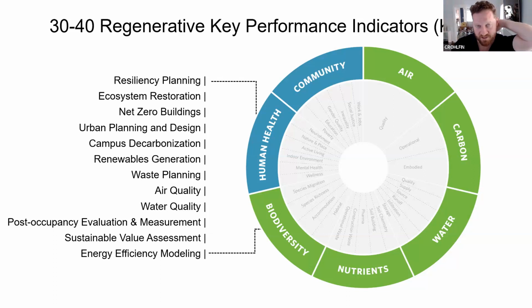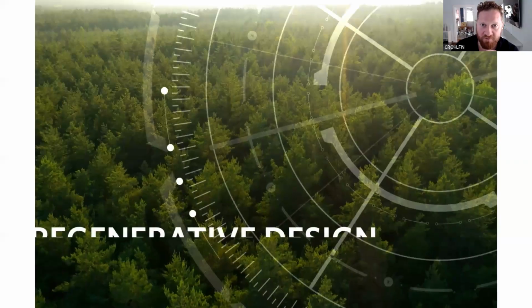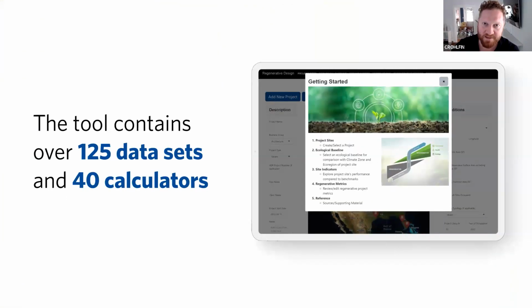This includes resiliency planning. It includes a focus on net zero emissions. It includes a focus on human health. It includes a focus on decarbonization and electrification. And so we're trying to use this framework as a way to start our projects. And I think the most important thing is this idea of a tool and a calculator, which allows us to get this information as quickly as possible.